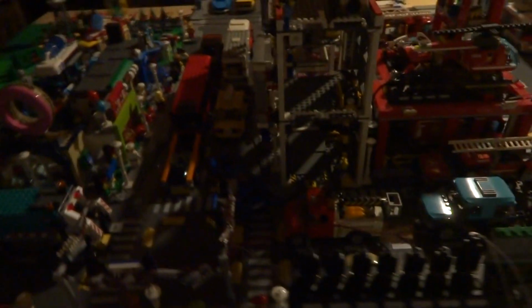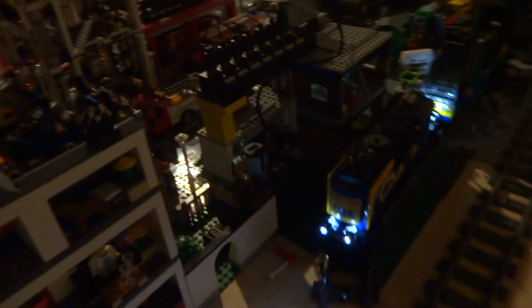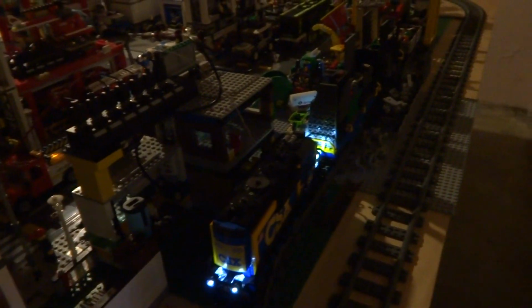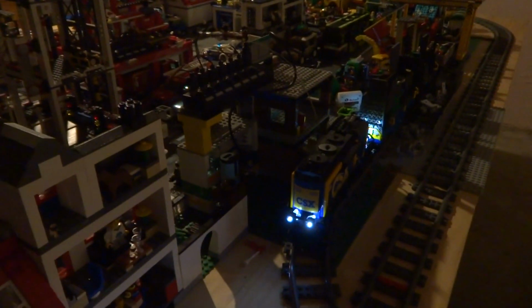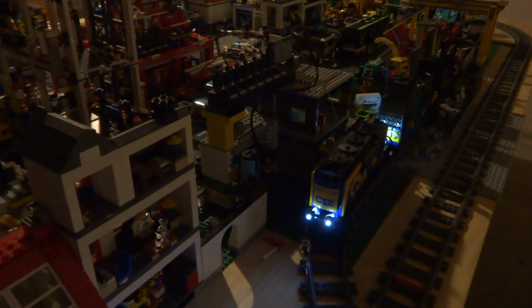Alright, well, enough rambling around with needless conversations. We're gonna power on the cargo train. So, just like before, we'll let the cargo train do a couple laps in a clockwise loop, then reverse the train back into the yard, and talk about some of the things that could potentially happen during the month.